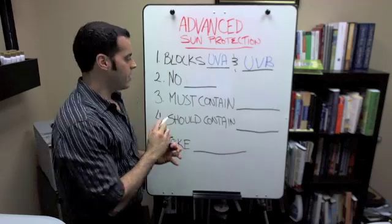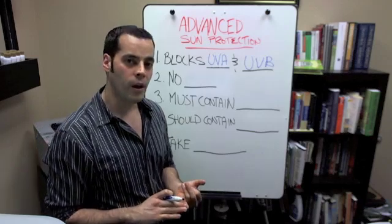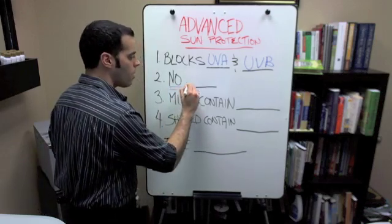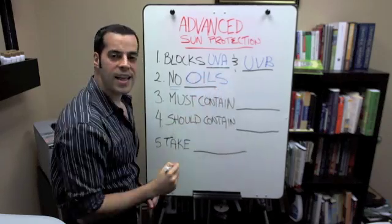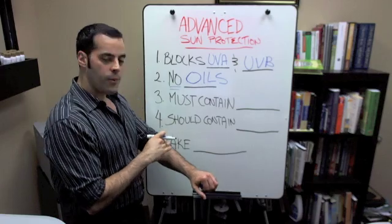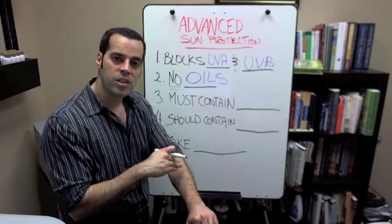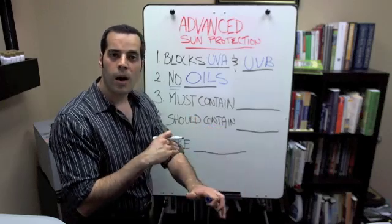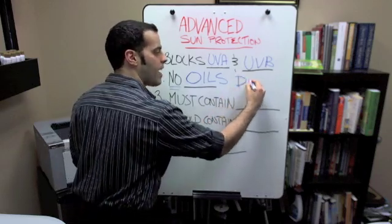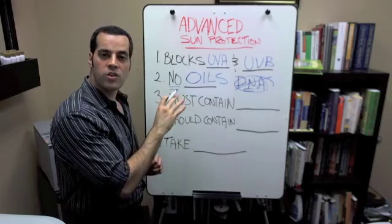Number 2, and this one is a big one because most people do the opposite. For example, people go out and they buy suntan oils or they buy sunscreens with oils. We want to make sure that our sunscreens have no oils. Why is that important? Because when we apply oil to the skin, it gets absorbed into the deeper layers. And when UVB radiation or UVA radiation or both get in there, they damage the oil. Much like oils left in the sun, they become rancid and oxidized. And that causes more DNA damage. All right? And we want to avoid that. So your sunscreen should have no oils.